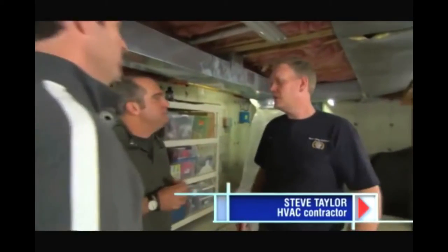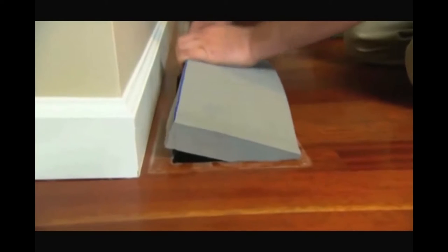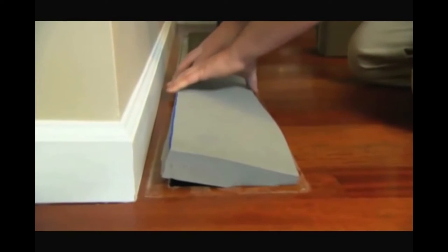Mark, say hello to Steve Taylor. He's going to help us seal the ducts today. Hey, Steve. How are you? Hi, Mark. So how'd you get started? So we've already started upstairs. We've sealed all of the supply and all of the return registers.